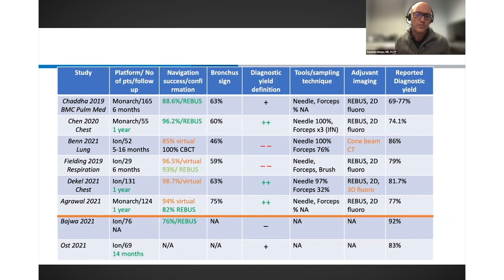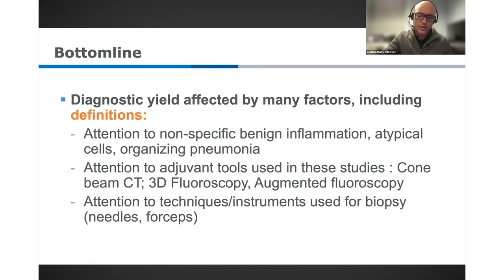So the truth is we need to look at the methodology rather than just believe a statement that one technology is better than another. And that should be my knee-jerk reaction when I look at a paper on diagnostic yield. And then again, maybe it's not just the diagnostic yield definition. Maybe there are other things that are impacting the yield, such as the tools used to target or adjuvant technologies, which I know will be discussed in this webinar.